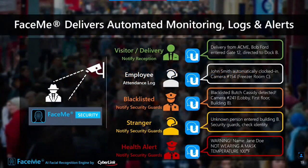Okay, this is FaceMe Health. So when you blend together FaceMe Security and FaceMe Health, one thing that's interesting about the solution is that we have a set of alerts that could be instantly sent to the right people depending on the situation. So you don't have a big alarm bell that needs to ring if something happens. If it's just a visitor or delivery person, you can have a notification to go greet that person where they are.